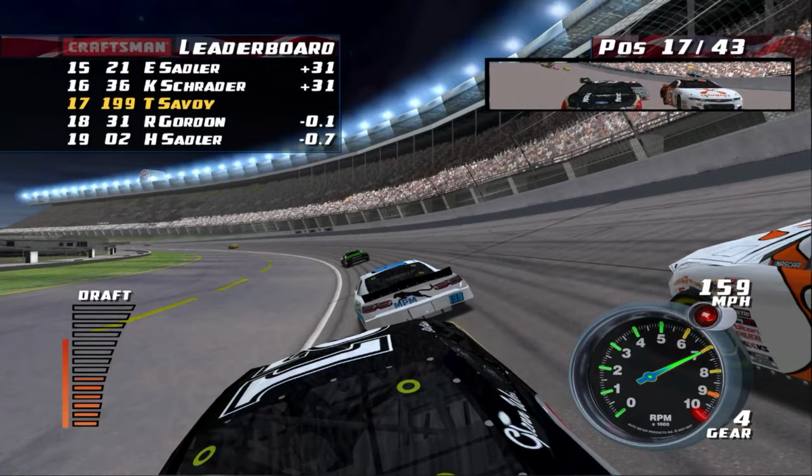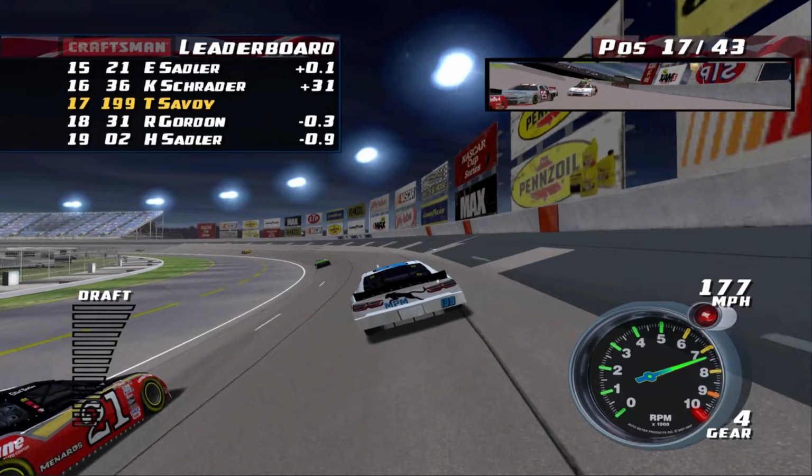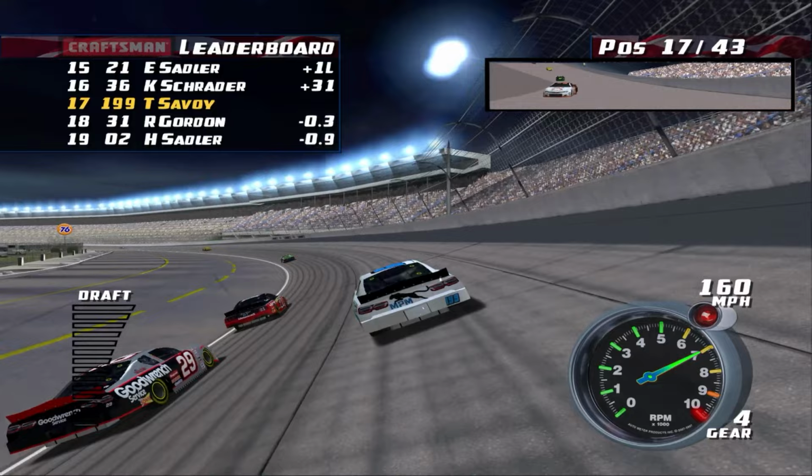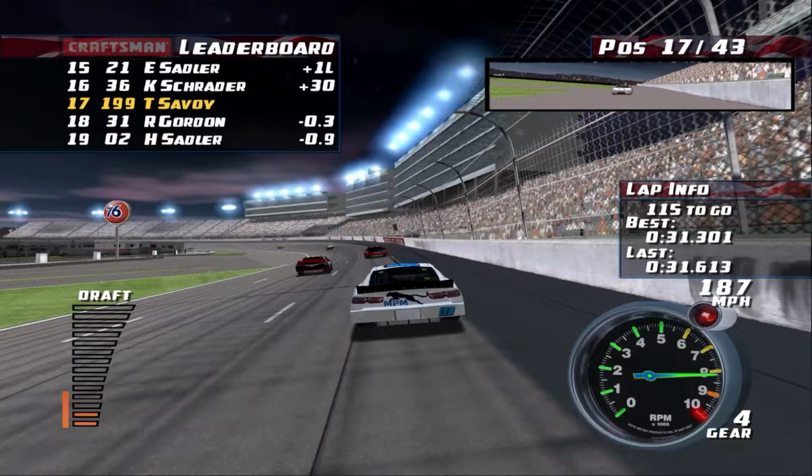Elliot Sadler right here. He's not for position because we passed Hermie. So really we are Carlo. We're just going to let these two guys go by because we can't compete with them. As you can tell, I was doing probably my normal speed around that corner when I'm on fresh stuff, and they just drove right past me, so we'll accept that, I suppose.